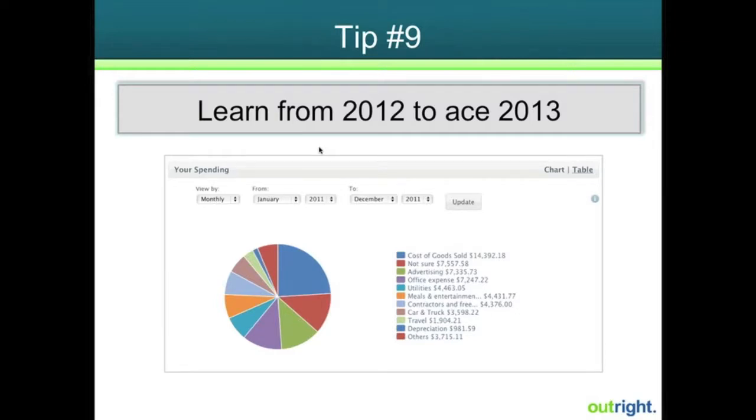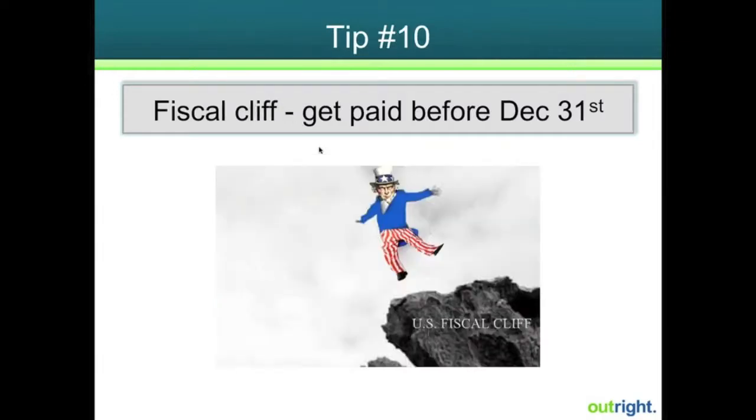And the last tip, number 10, is about the fiscal cliff. So can we do that poll right now? Oh, absolutely. We actually have a poll about the fiscal cliff. It's sort of an up to the minute topic.